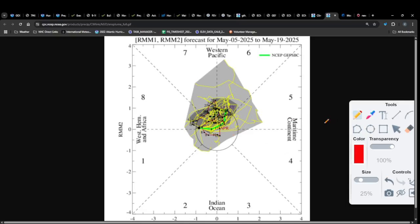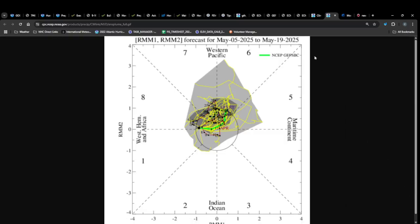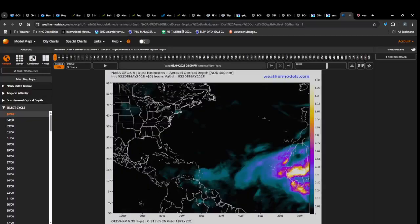But one thing that we notice is that this is going to regress back to the center, and then the forecast has it coming back out like this and ending up back in our neck of the woods. That's another thing that could potentially help for this 10, 12 days down the road. So it's just something that I'm monitoring. I'm not sold on it yet, but I will definitely keep everybody updated as we go forward.